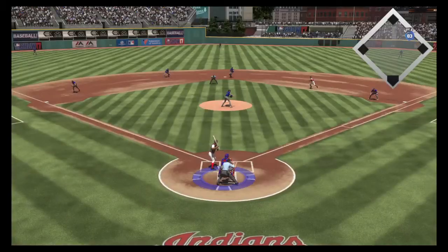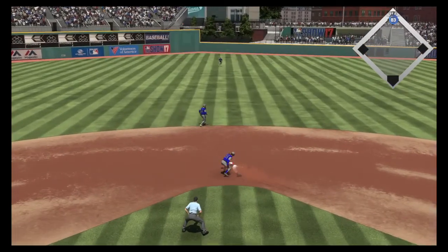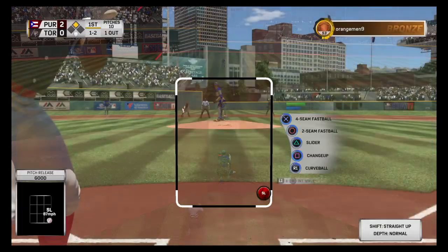Runners on the move for second. Pitch is a called strike. The throw. Not in time. He's in there at second.